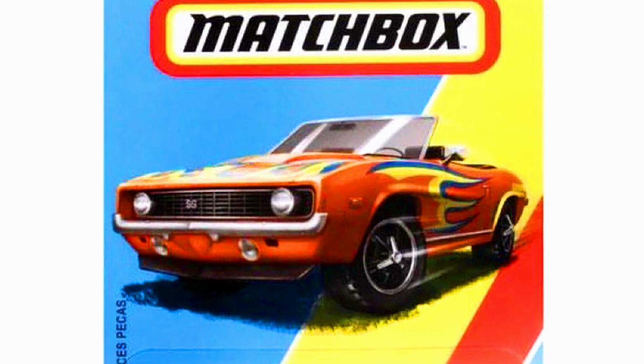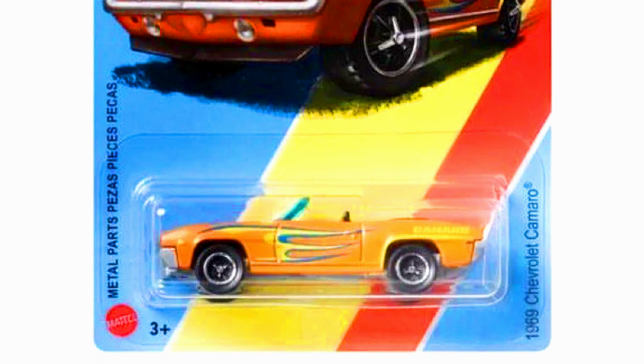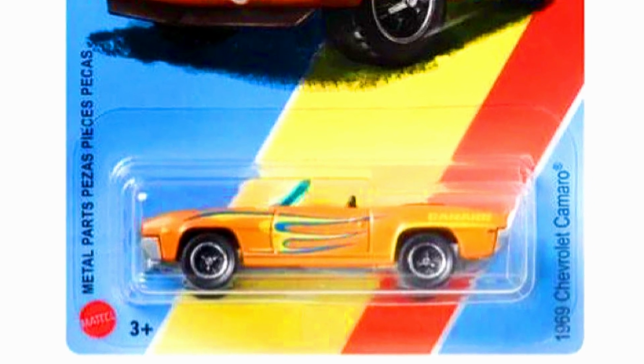A 1969 Chevrolet Camaro in an orange paint job with flames on the sides, black interior and 3-spoke chrome wheels.